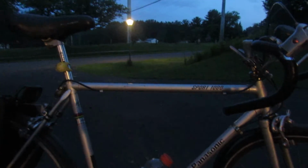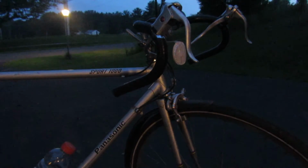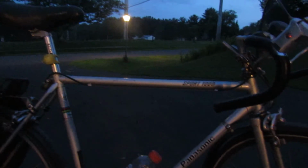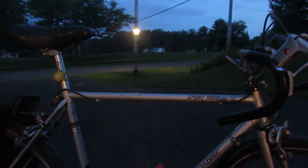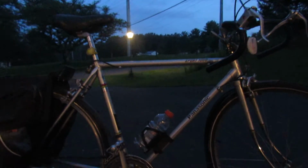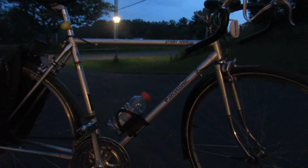I didn't ride this bike tonight. That honor goes to the Strida, which I rode 15 miles on the usual North Potomac West Rockville loop. But I did hit 1,500 miles on the Sport 1000 with some rides this weekend.